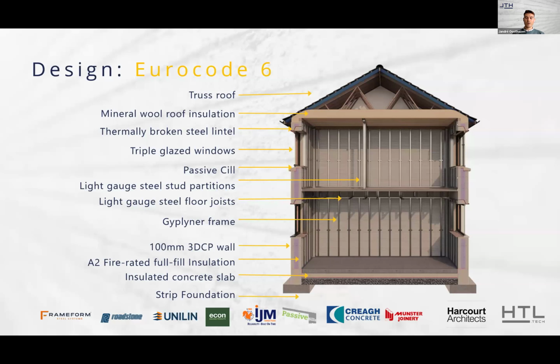So we then have a cavity wall construction, which consists of 200 mil wide 3D printed walls. And in between, we do a full fill of A2 fire rated insulation, which is pumped in afterwards. And then on the internals, we have a gyp lining frame system. And then we use light gauge steel floor joists and stud partitions, which are all prefabricated. Passive sill triple glazed windows and thermally broken steel lintels. You can also do a regular precast concrete lintel. And then we use a prefabricated truss roof as well.